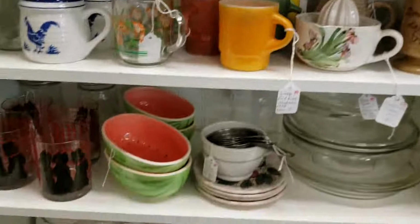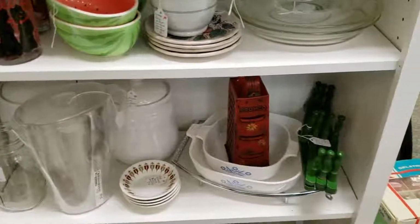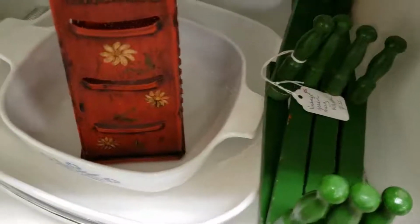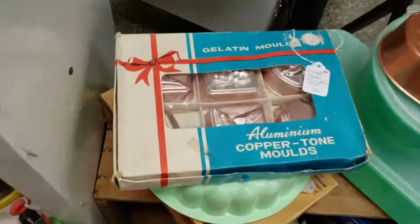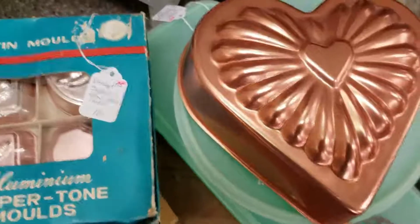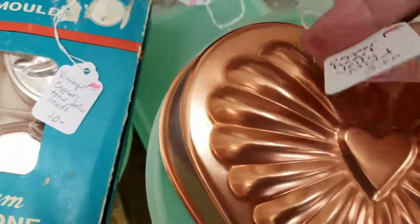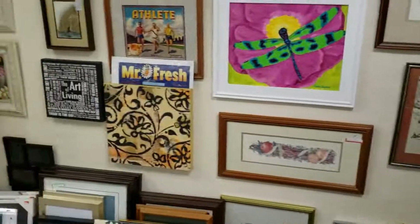Just random cups. Pyrex. What I was looking at was that green rack. Those seem to sell really well. I mean, I don't have any for sale. I used to have a lot of the aluminum, the copper jello molds hanging in my kitchen for decor, like that one, that heart one. I think I had about 5 of them. And I ended up donating those all way back when my family said I had too much stuff. Okay.